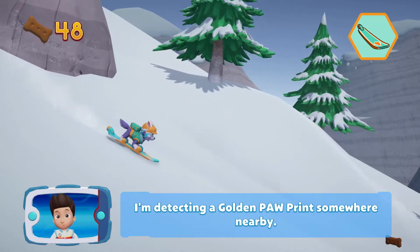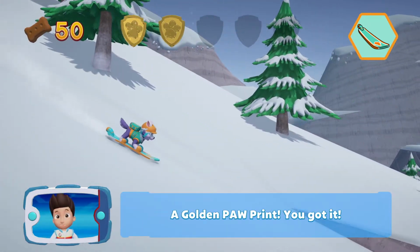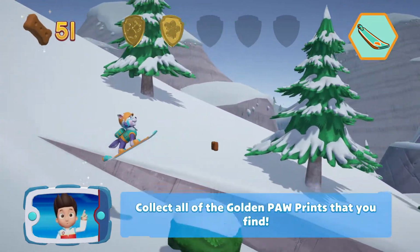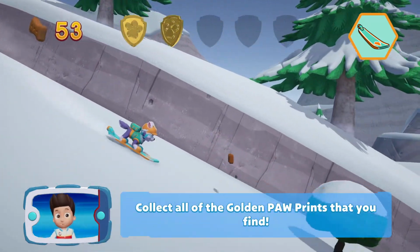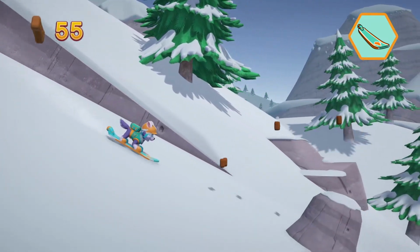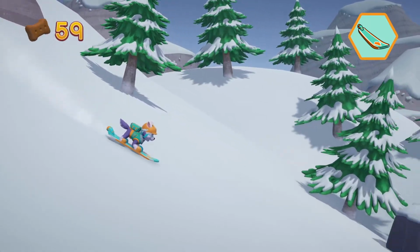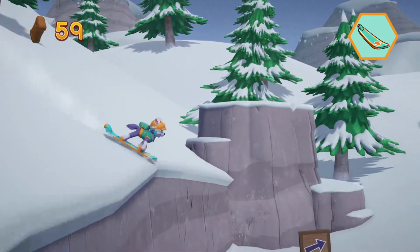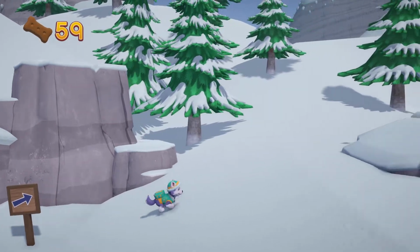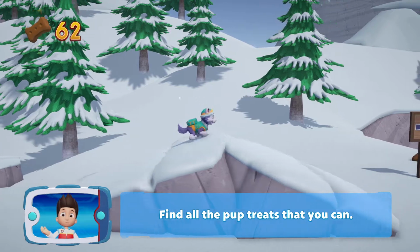I'm detecting a golden paw print somewhere nearby. A golden paw print. You got it. Collect all of the golden paw prints that you find. Find all the pup treats that you can.